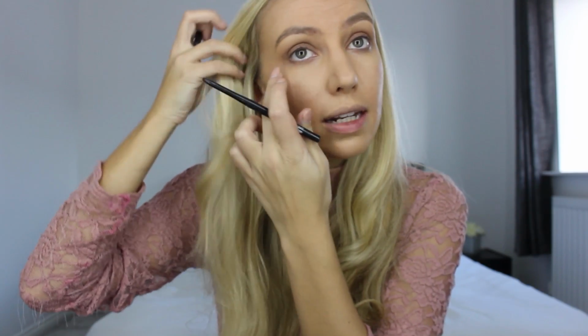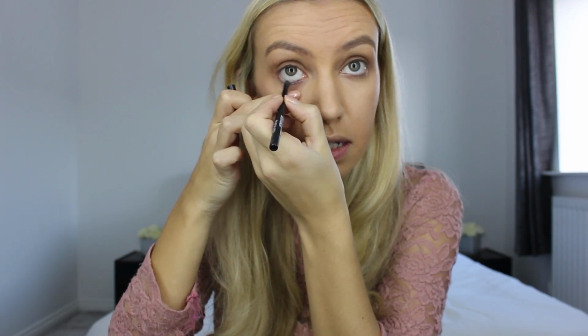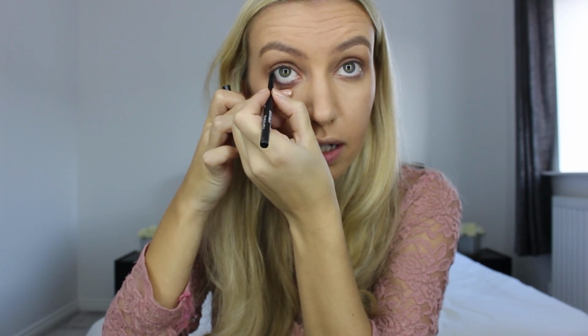So next I'm just going to apply a little bit of eyeliner. I'm not going to attempt to do a cat eye flick on camera because it will go wrong. It does anyway, so it's not going to go right on camera. So I'm just going to put a little bit of eyeliner on my waterline. Is that what it's called? Lash line? Waterline.